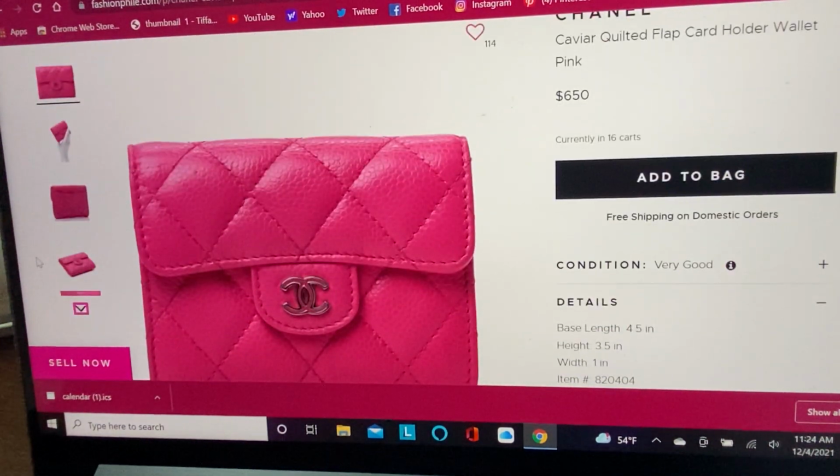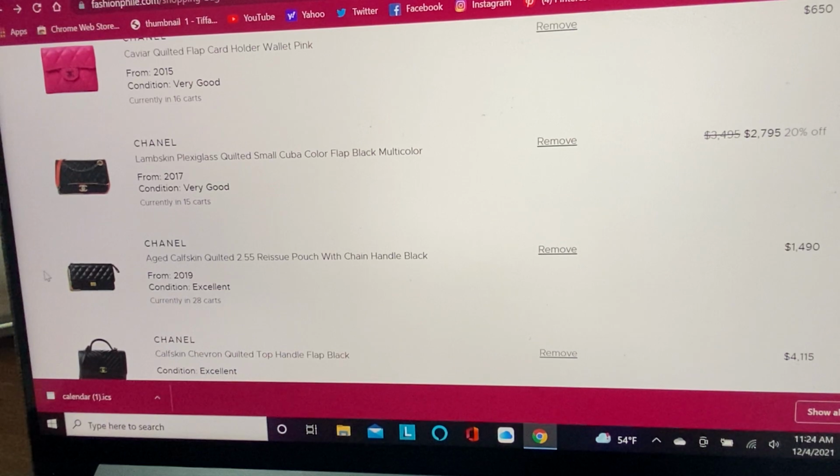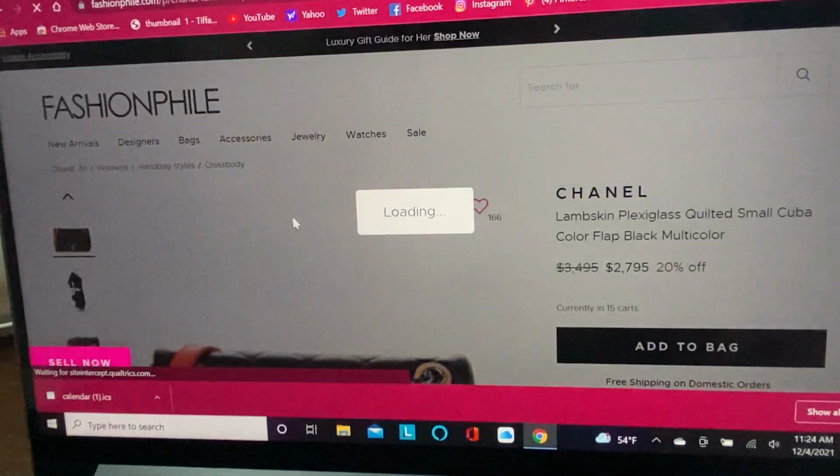It's not exorbitant money, but I would probably get the yellow one instead, because I think the yellow colors just appeal to me more. This is like a seasonal bag that has come up several times from 2017.